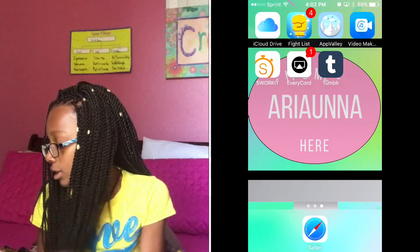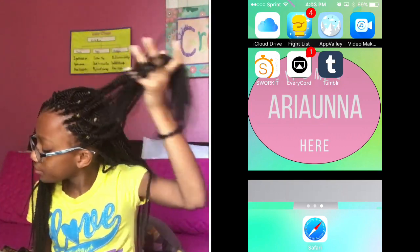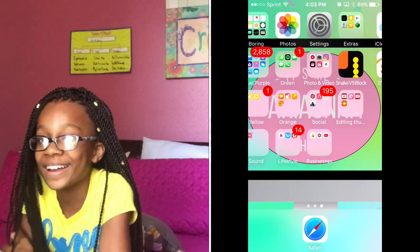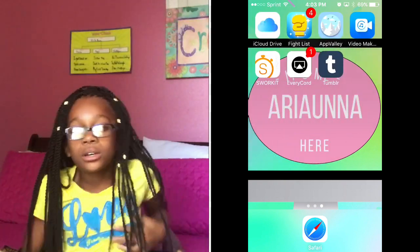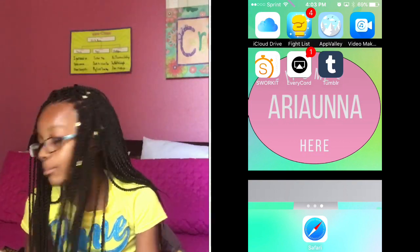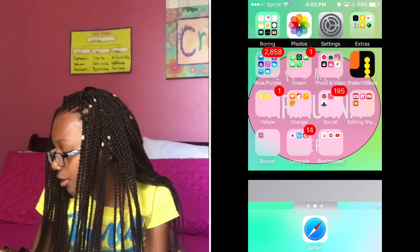Then we have App Valley, which is what I use for my screen recording app. And then Video Maker. Then we have Swerkit. Swerkit is another app that I use to get my body in shape. Then we have EveryCord, which is the screen recording app that I use, and Tumblr, we all know what that is. Oh, and lastly, Safari, I forgot about that one.